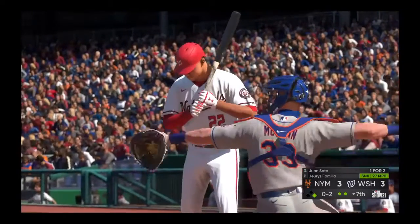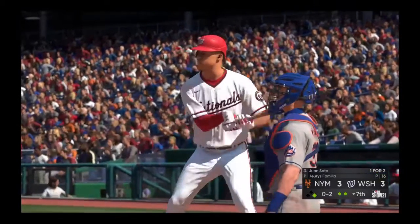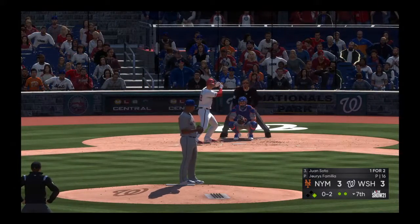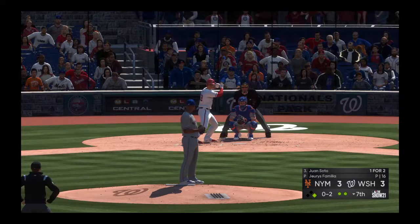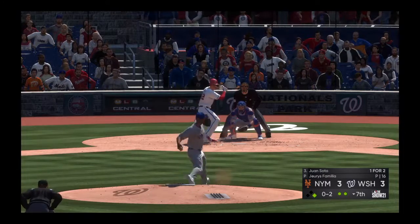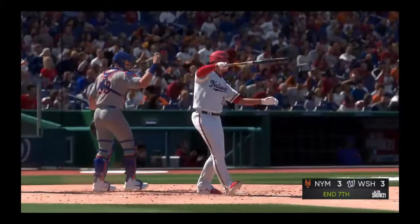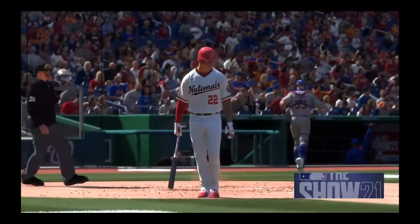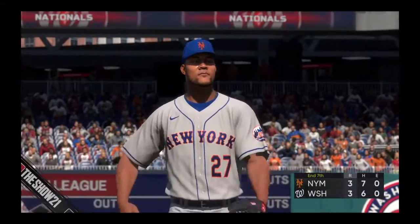Sinker, and this one's over as well. 0-2 now. Well, you can see he's coming right at this guy, just pounding the ball in the strike zone. He certainly has the advantage now. This guy hasn't even swung the bat yet. Swing and a miss, and that's out number 3. 1 left for Washington. No change in the score. It's 3-3.